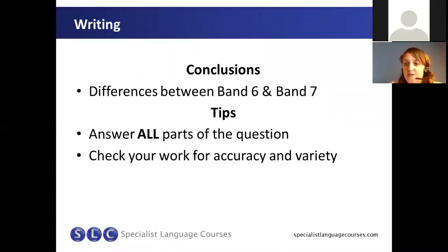And something else which I say a lot is making sure you give yourself time to check your work for accuracy and variety. Things like punctuation or spelling or word choice can make the difference between a 6 and a 7. So make sure that you always check your work.